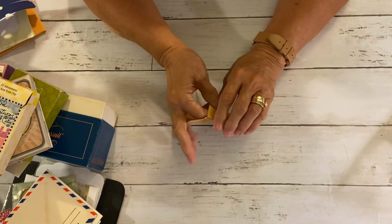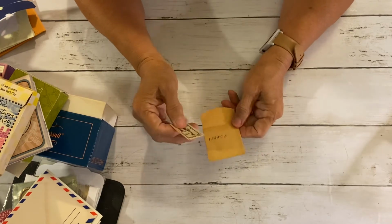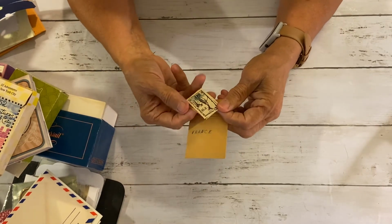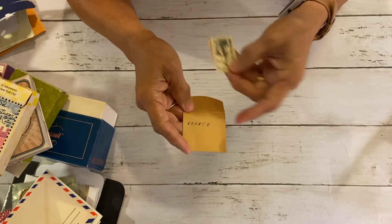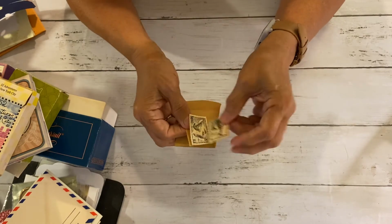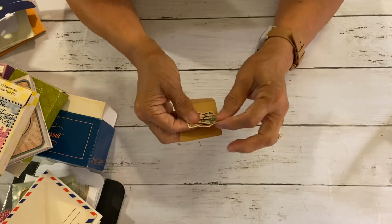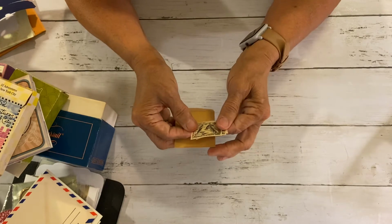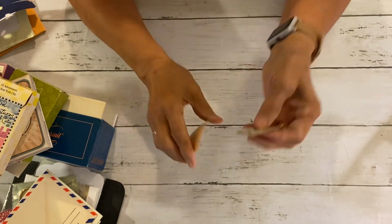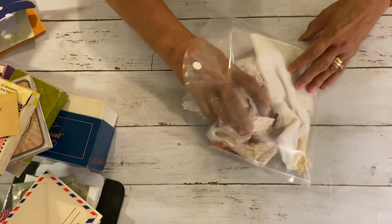I also have run across, or my dad had some of these. I'm not sure if these are from his collection, but there was like a bunch of these little envelopes that had the country that the stamps were from. They're old. Some of them are stamped and some of them are not. And so these are 3 little stamps from France, or French stamps, for you to use in your books.